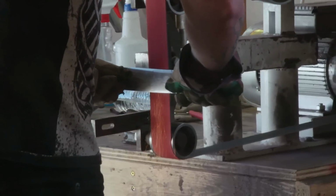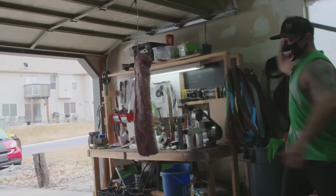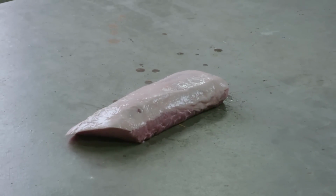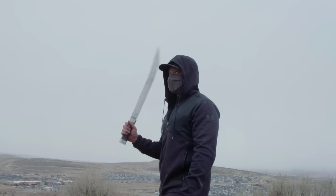I just want to make sure this weapon will perform, so at the end of this day, I will be testing it out as much as I can. Okay, here we go. Sliced right through. I got my blade done. I'm very happy with it. It cuts, it kills. It's pretty much perfect.